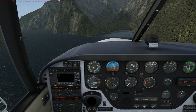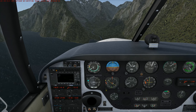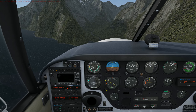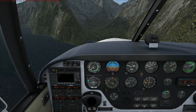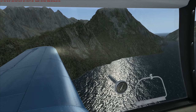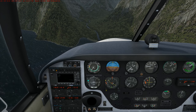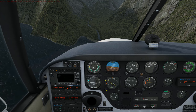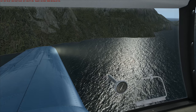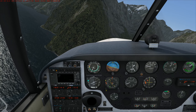Just put the mixture back to full rich. Yeah, I actually landed a 737 here. I did. I didn't know how small the airport was. I knew the runway was the right length to land, unloaded, but didn't know the approach would be so scary. Because when you're flying in through here, you have to screw your way around here. Okay, we need to concentrate on landing this now.